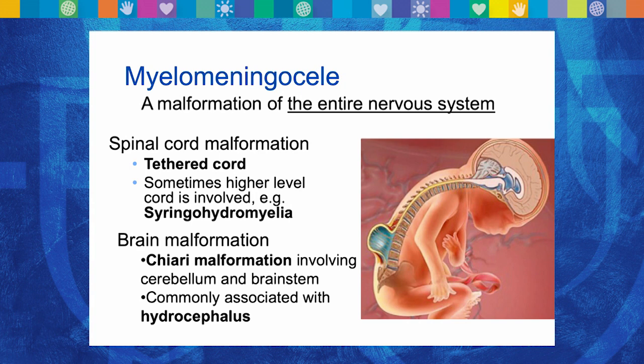And then also the fetus can develop what's called hydrocephalus, and that is due to a blockade of the exit of fluid out of the brain. And there can be buildup of fluid inside the brain causing pressure. The term hydrocephalus means water on the brain, can build up inside, and then the fetus can have some damage to the brain because of the pressure building up.